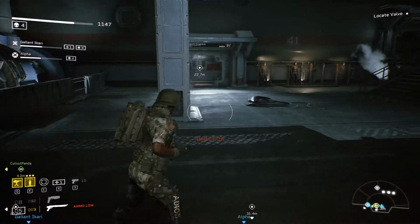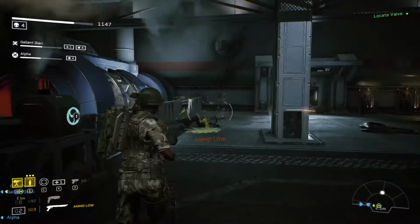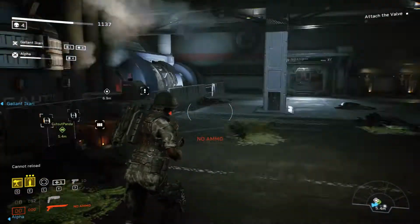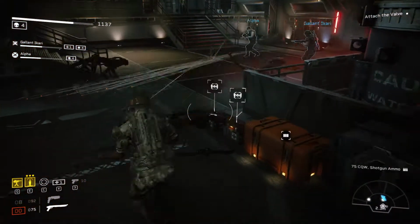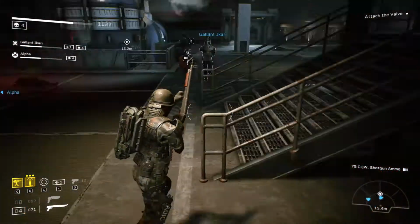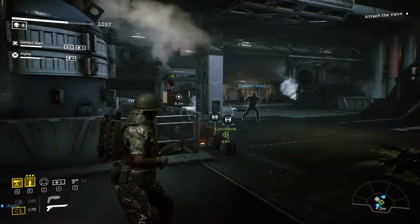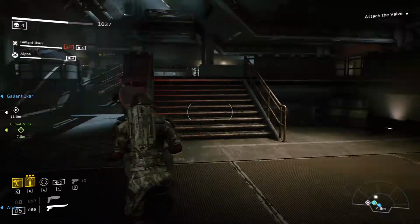Ammo drop. Yeah, that's it. Just attach it to the valve in the pump room. Out of ammo, dude. Rearming. Grab an AK. AK's here.